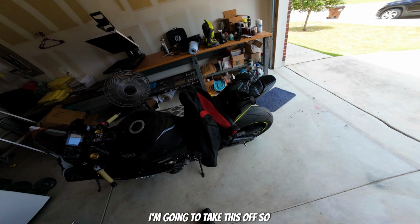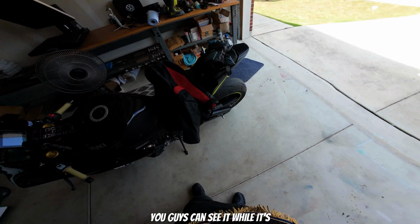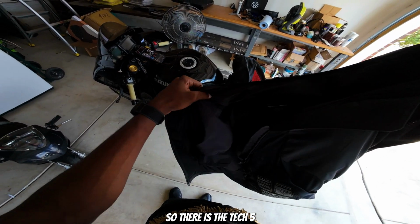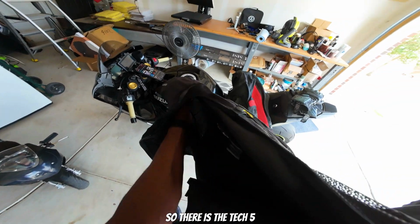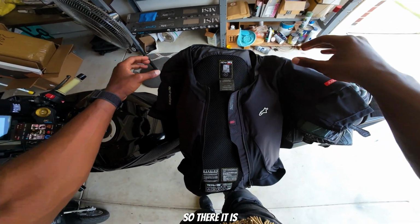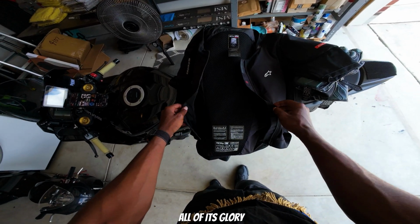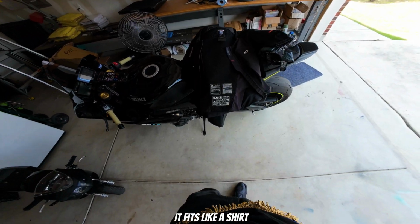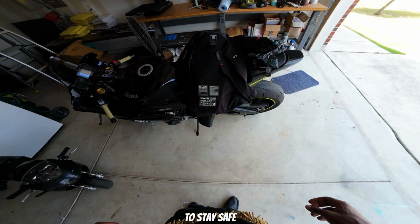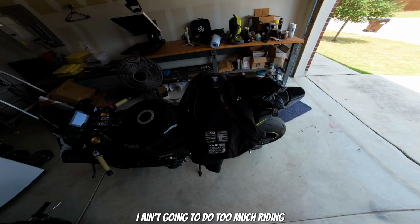I'm gonna take this off so you guys can see it while it's off. There is the Tech 5. There it is, in all of its glory. Again, it fits like a shirt. I got a shirt on underneath as well, my fringes, to stay safe. Today's Shabbat, so I ain't gonna do too much riding until after Shabbat.